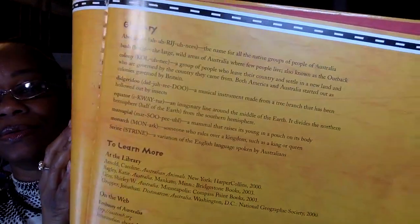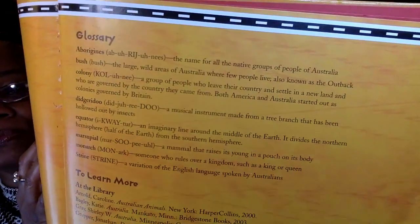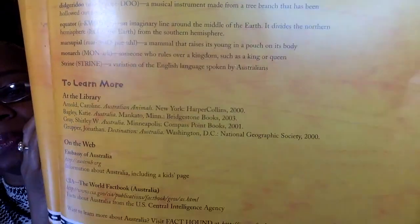Makes sense. We have a glossary. I'm going to show this to you so you can pause it and take a look at it. You can pause it at any time. I'll tell you the words. The words are Aborigines, Bush, Colony, Didgeridoo, Equator, Marsupial, Monarch, and Strine. You can rewind and pause to get the definitions of those.